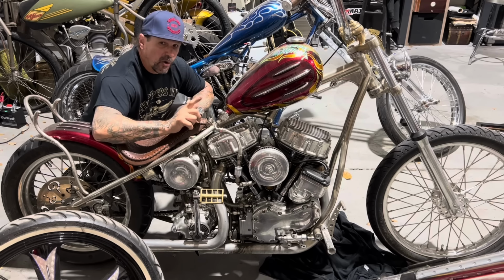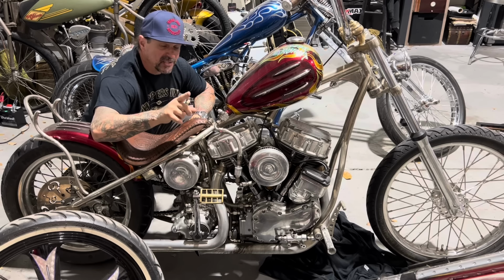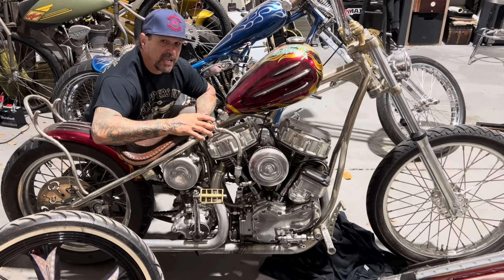And Indian Larry only built 8 custom bikes. A lot of people don't know that. But Indian Larry only built 8 custom bikes. This is actually an Indian Larry Legacy custom built in the Brooklyn shop shortly after Larry died in 2004.